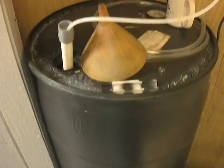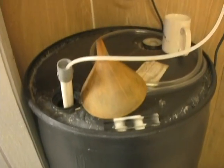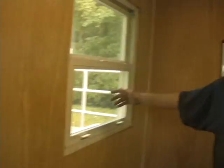The drum in the back is to control foam. It's a defoamer. We don't want foam running down a river, big things of foam. So if we start building foam up, we'll turn that on, and as soon as that stuff starts hitting it, it keeps the foam from being able to form. And that's the end of this process right here.